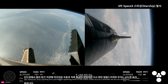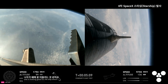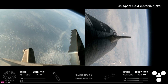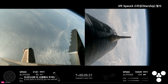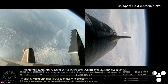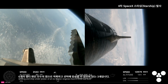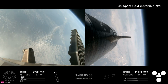Trajectory nominal. Good news there. Trajectory is looking good for the ship, which is on the right-hand side of your screen. At this point in time, as you can see, we have no engines lit on the booster. It is coasting back toward the Gulf of Mexico for a water landing, and the ship is under power of all 6 Raptor engines. There's 3 sea level and 3 vacuum Raptor engines that are lit, as we can see on your screen.